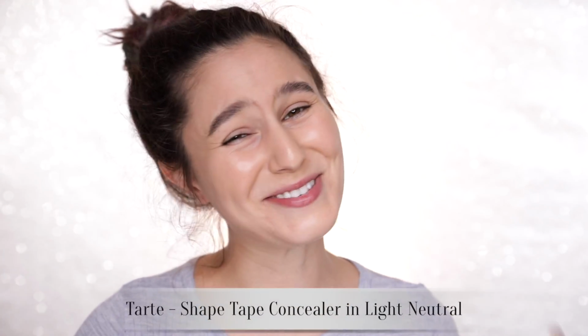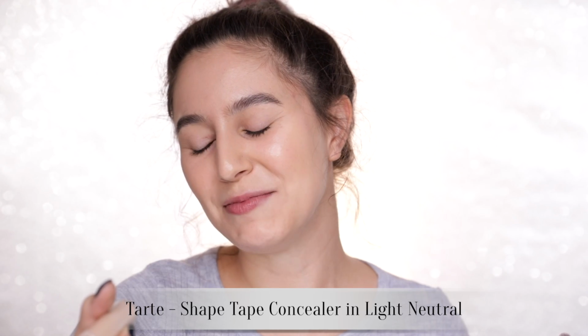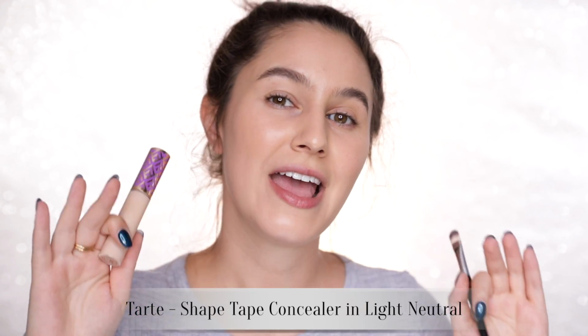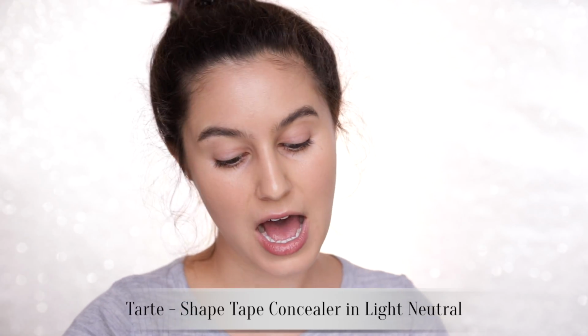So let's move on to application. For this side of my face, I'm going to use the Tarte Shape Tape Contour Concealer. I'm just going to call it Shape Tape from now on. This is really starting to get on my nerves. I'm using the shade Light Neutral. It's a bit lighter than my actual skin tone, and I'm about an NC25 for reference.